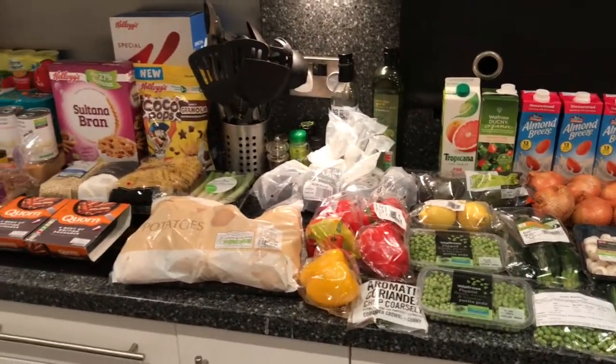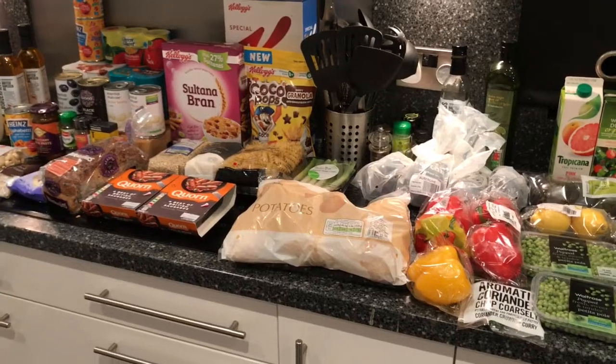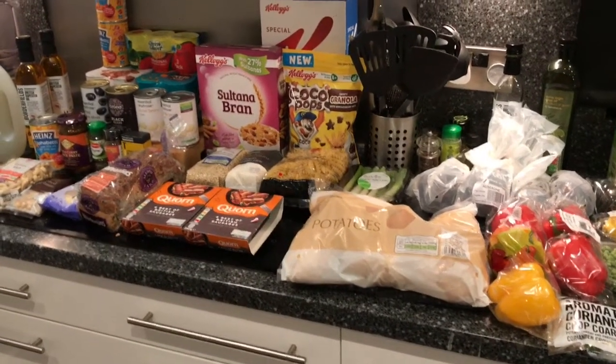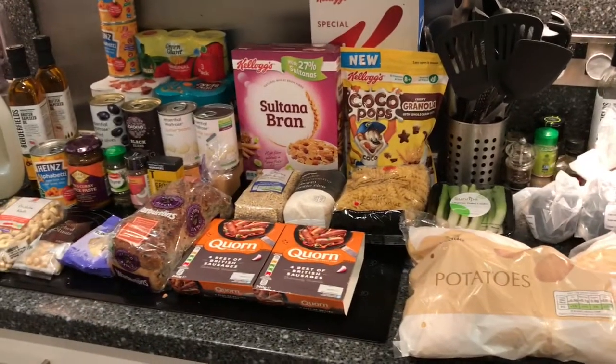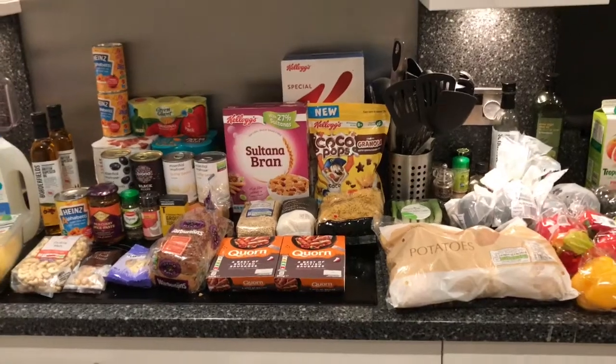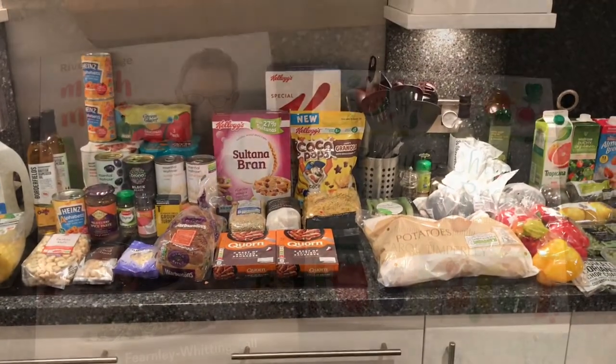We've got some bits of fruit in the fridge from when we went shopping a day or so ago. We got bananas and things the other day that are all still good, so that's why we haven't got them in the shop. But yeah, that's the rest of the food we need for our recipes.